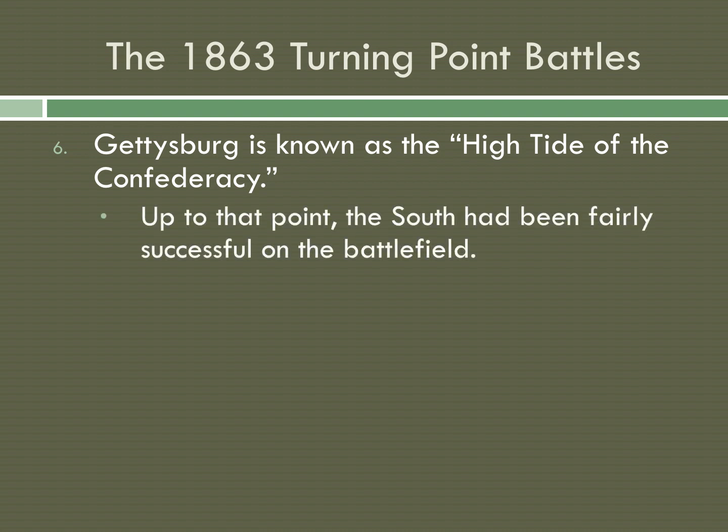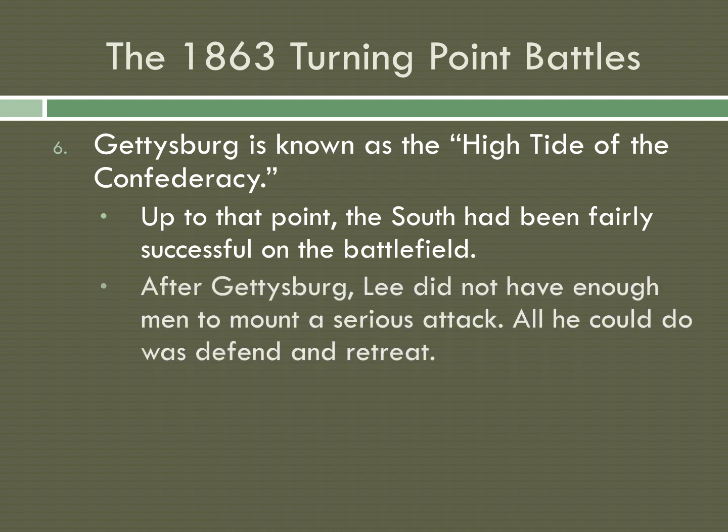Up to that point, the South had been fairly successful on the battlefield, but after Gettysburg, Lee is not going to have enough men to mount another serious attack. He's going to have to shift strategies and basically just defend and retreat, just hoping to keep Richmond safe as long as possible.